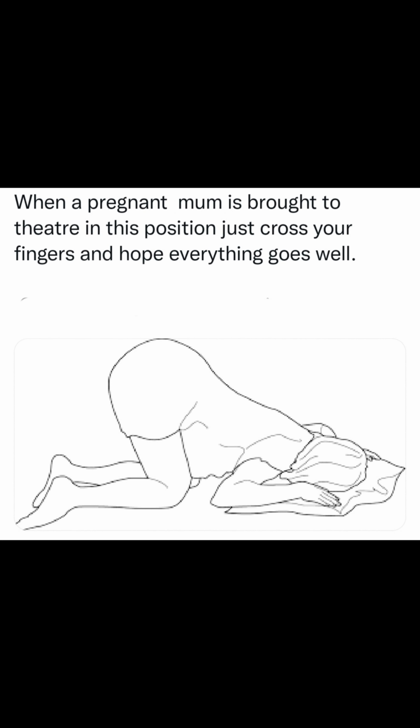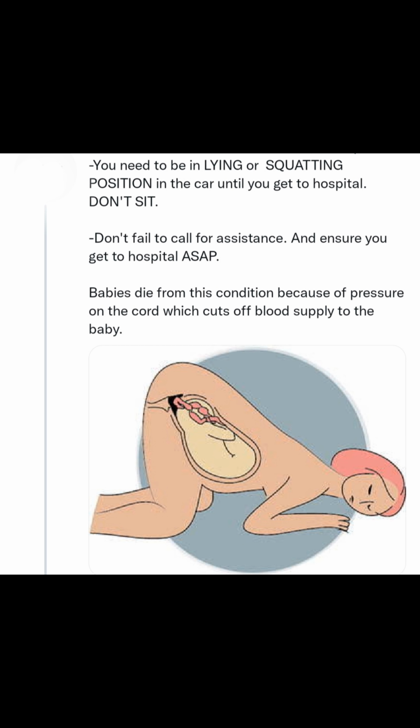So, during pregnancy, an emergency called cord prolapse can occur. It's the condition where the cord comes out before the baby, and this would require an emergency CS to save the life of the baby. When it happens, don't sit down, don't stand up, lie down, and make sure you put the cord back into the vagina. Just get to the hospital as soon as possible in this position. Do not stand up, do not sit down. Get to the hospital. So this is how it happened.